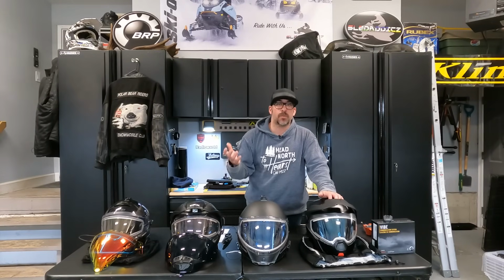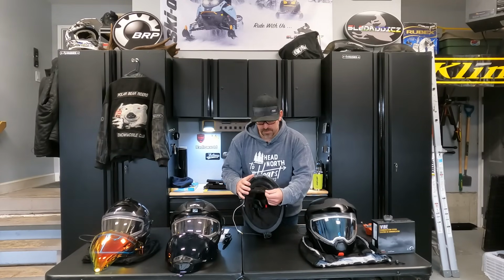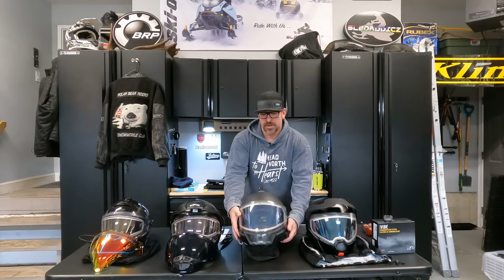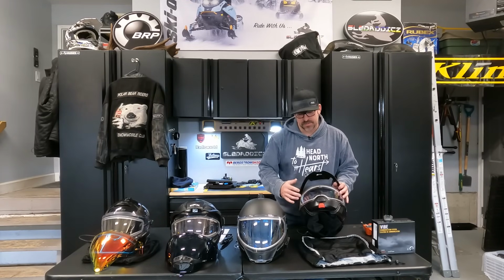And the only way to really get airflow, there's no venting in this helmet other than what comes through the bottom neck curtain here and the two vents that open up down here. I don't really find that it's noticeable. They've addressed that on the Advex, and this helmet is fantastic for airflow.